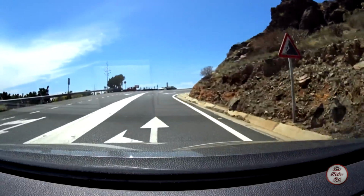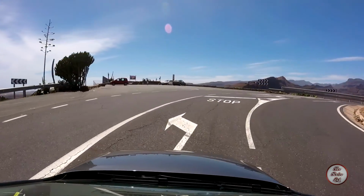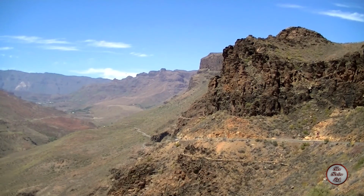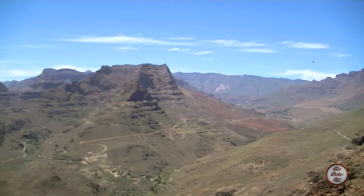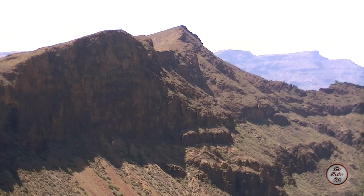Arriving at 24, stop F. Mirador de Degollada de las Yeguas. This viewpoint can be found on the western border of the Macizo de Amurga and overlooks the Barranco de Fataga, a ravine that was carved out of lava flows of phonolitic rocks which occurred during the final phases of the first volcanic cycle in Gran Canaria around 12 million years ago.